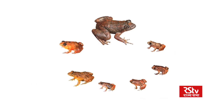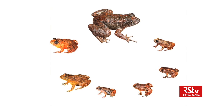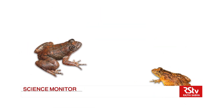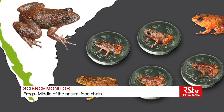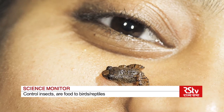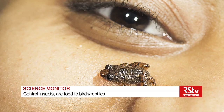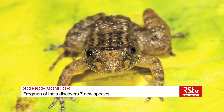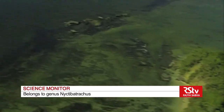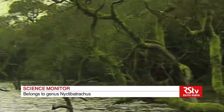The miniature-sized frogs measure only 12.2 to 15.4 millimeters, which means they are so small that they can comfortably sit on a coin or a thumbnail. And hence, they are now listed among the smallest known frogs in the world. The team has discovered the miniature species from under damp forest leaf litter and marsh vegetation in the Western Ghats region.